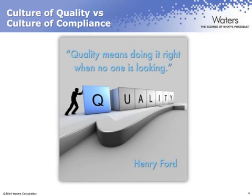And that means ensuring a culture where people are doing the right thing even when nobody is looking. A lot of that comes down to management oversight and direction, but also empowerment of the analyst to know what the right thing is and to make sure that in generating results, they are doing that in the correct way.